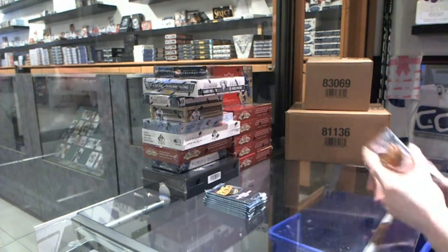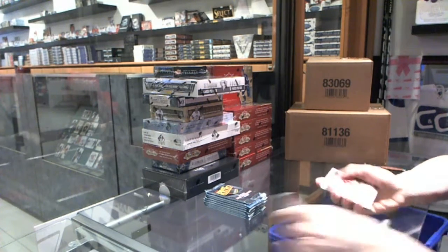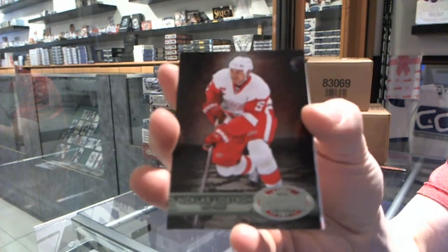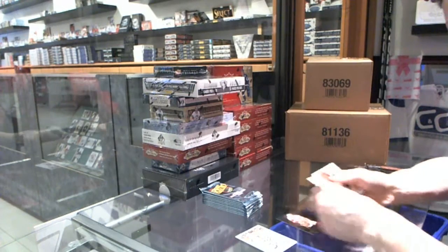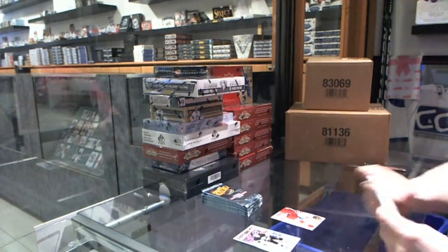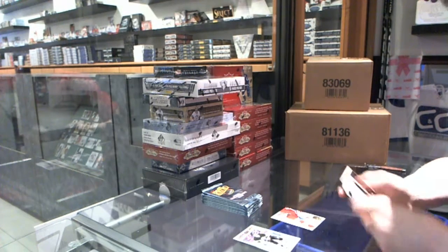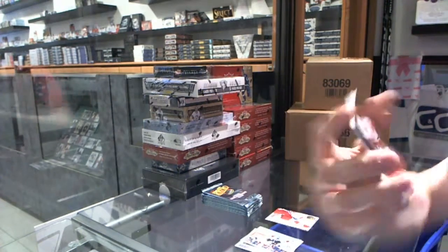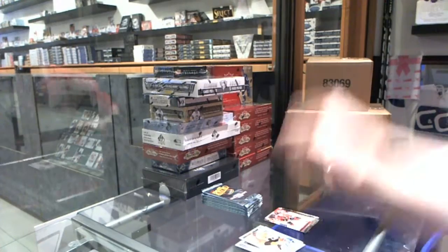Actually, I'm not going to lie. At the trade deadline, New Jersey had the guy that I wanted to trade for the most, and it wasn't Zidlitsky. Metal Universe for the Red Wings, Nicky Lidstrom. Or we could just pull him out of retirement. And a retro for the Canadiens, Carey Price. I wanted Larson a lot. His underlying numbers are really, really good, which makes me think if he was anywhere but New Jersey. Metal Universe for the Flames, Jerome McGinley, and a retro for the Hawks, Jonathan Tease.